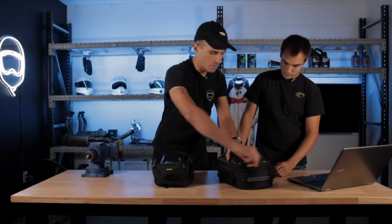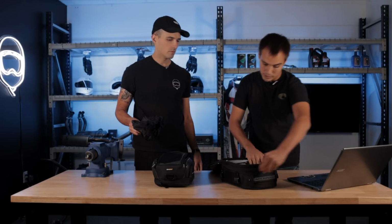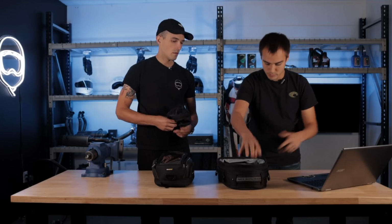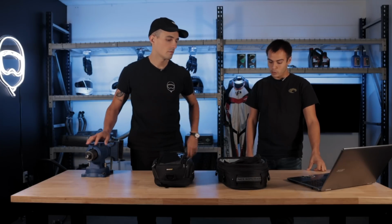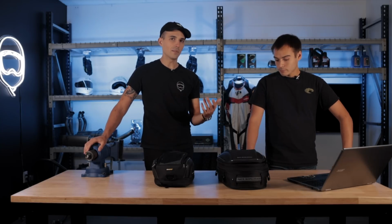Yep. This one has a lot of space inside of it too, man. And this is it condensed. It actually expands as well, so you can get a little bit more room inside of it. Very, very cool product. Yeah, this is a great addition for us. Nelson Rig, like we said, is kind of the top of the line when it comes to sport touring luggage.